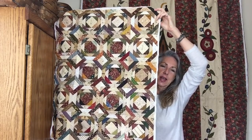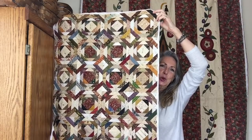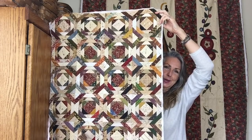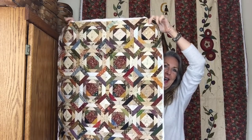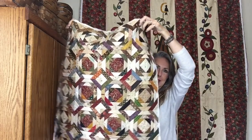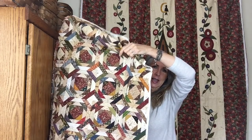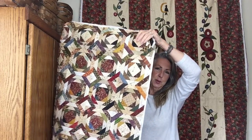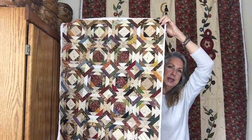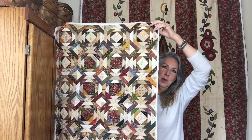So you'll notice that those center ones are red and the outer ones are white. That's why I've named this quilt White Chocolate Covered Cherries, because this is how I had it laid out and that's what I decided. I wanted just to do a small quilt, but I shared in my last video that I realized the red was not supposed to be dark in the center, it was supposed to be light. And so this is the size that I got. So this will probably be a table topper or a little lap quilt, or maybe to hang on my wall.